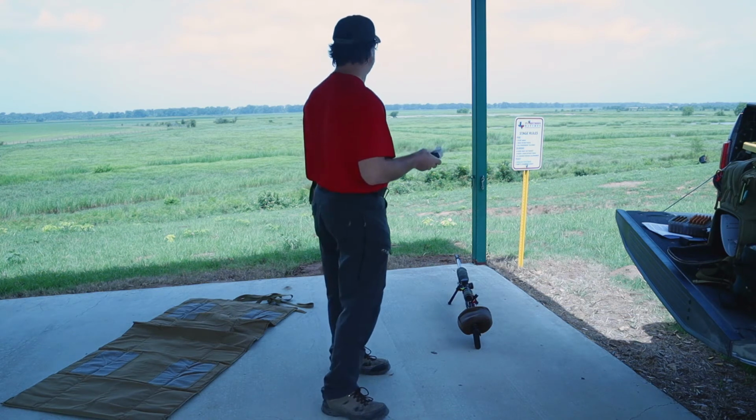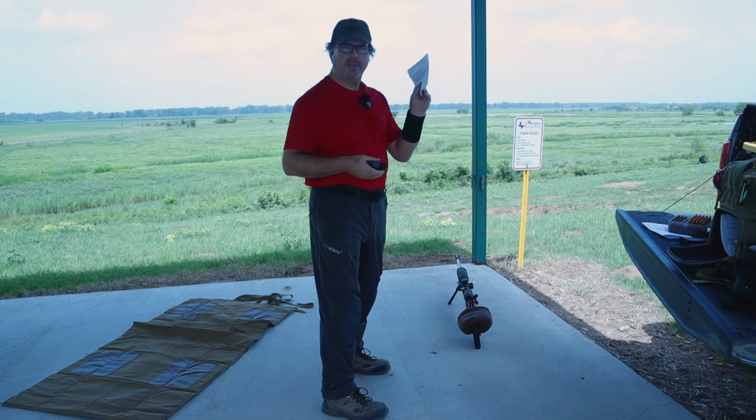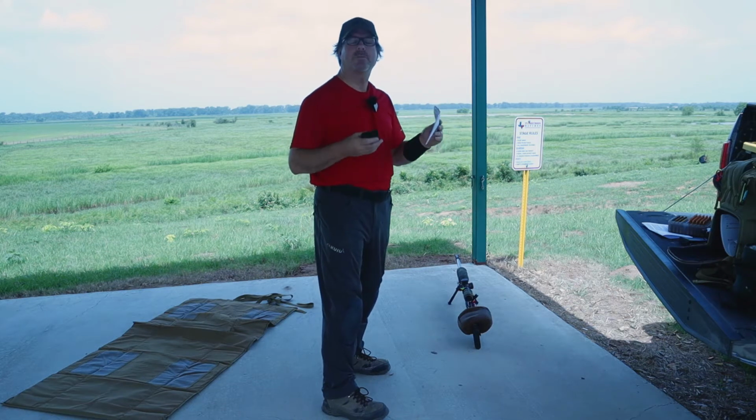What am I shooting at? What am I shooting at now? I'm like, didn't you read this? Because that's what this thing says. It says what you're supposed to shoot at. So please read the stage.